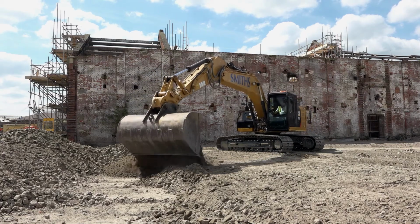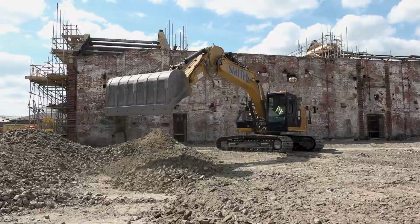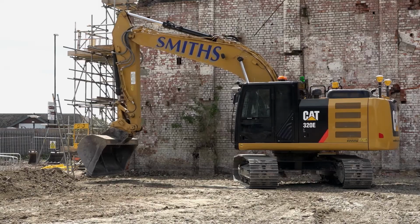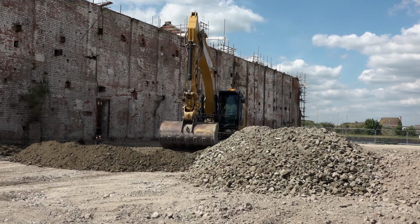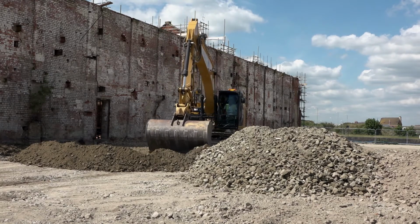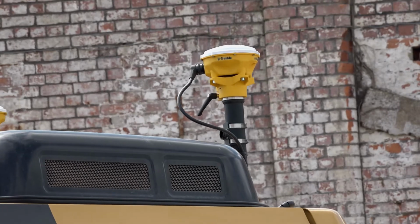So if there's any elements of the cut and fill that doesn't add up, we can go back to the client and the engineer and give them some suggestions and some value engineering to say, if you raise the levels in these areas or if you took them down in those places, we can have a balance on site of that material.